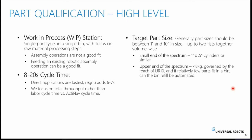Cycle time is certainly a common question people ask. Eight to 20 seconds is about the average. It's certainly difficult to predict that without doing an actual proof of concept. Every part is different. They lay in the bin differently. There are unique features from a 3D geometry standpoint of every part, and the algorithm thinks about it and can differentiate them differently. So it's important for us to do a good proof of concept to give you a good cycle time, but something in the eight to 20 seconds is certainly something to consider.